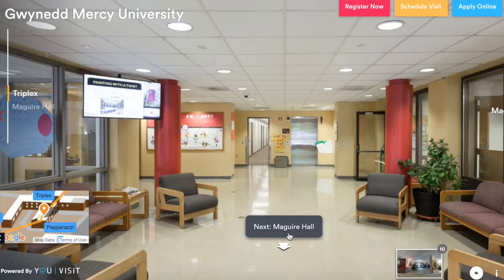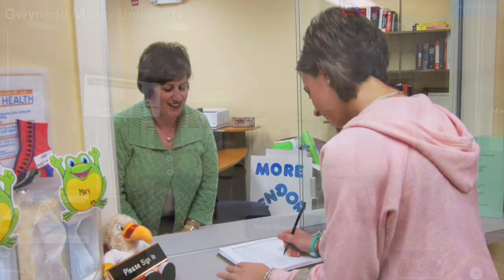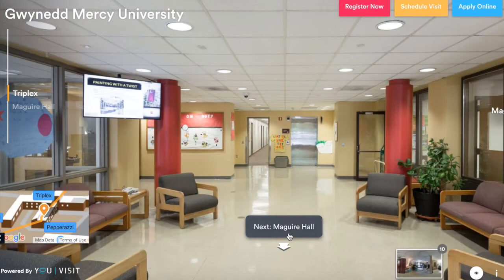Next to Public Safety's office within the triplex is the Health and Wellness Center. If students don't feel well, they don't have to leave campus to get checked out. A registered nurse comes Monday through Friday, and a doctor comes twice a week. And the best part is that examination is free of charge.